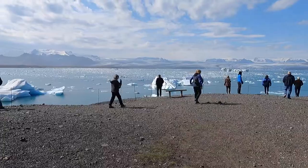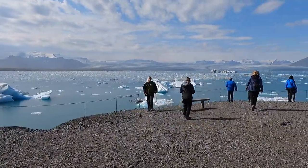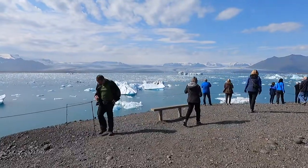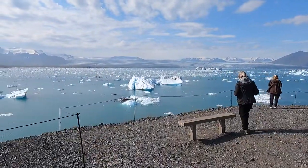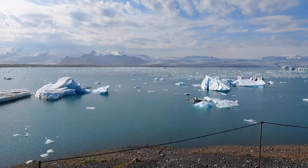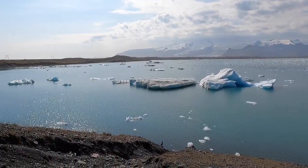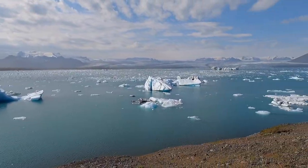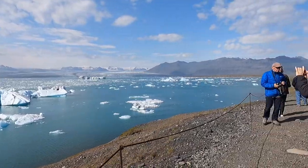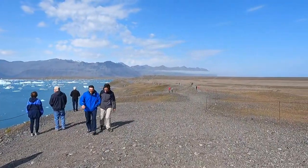I just got to the top here, and I'm not sure if the view is better from this spot. But I will let you see it for yourself, and you judge. It's still beautiful though. And the trail continues. You go down that way.